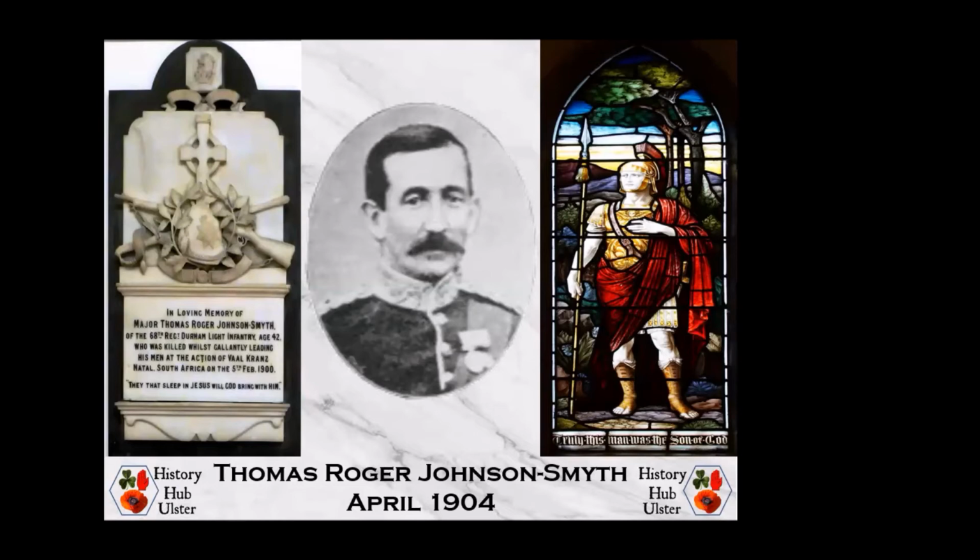On 5th February 1900, after emerging from the left bank of the Tugela River, the 1st Battalion Durham Light Infantry came under severe rifle and artillery fire. They withdrew to the cover of the riverbank, but Major Johnson Smith had been mortally wounded in the engagement. Major Johnson Smith died during the Battle of Valcrans, an attempt to break the siege of Ladysmith. He was buried in the military cemetery at the foot of Valcrans, where a marble cross marks his final resting place.